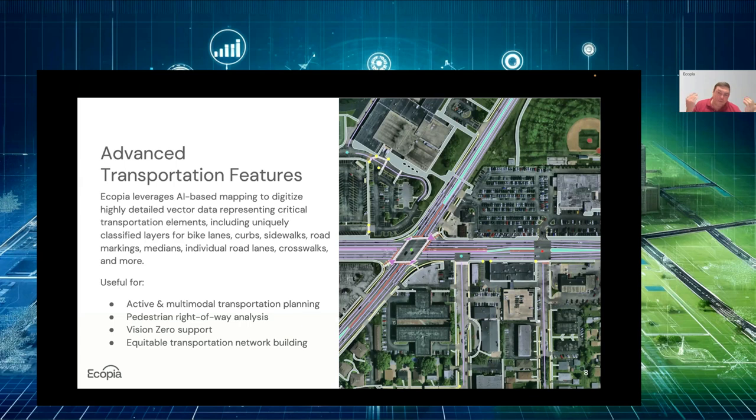All of this data can be merged into a single linear referencing system if that's something that your team prefers. But really what we want to be able to do is to capture much more detail so that you have a much more granular look at what the transportation infrastructure looks like across your entire city.